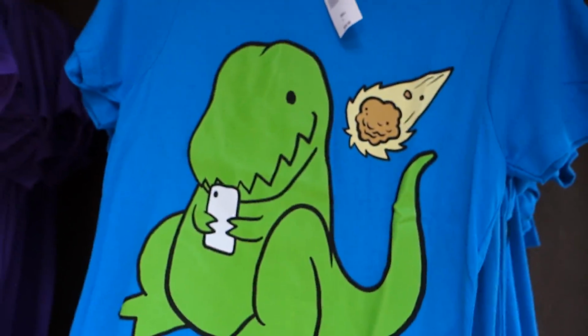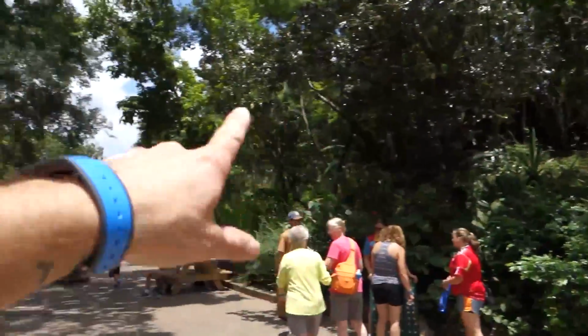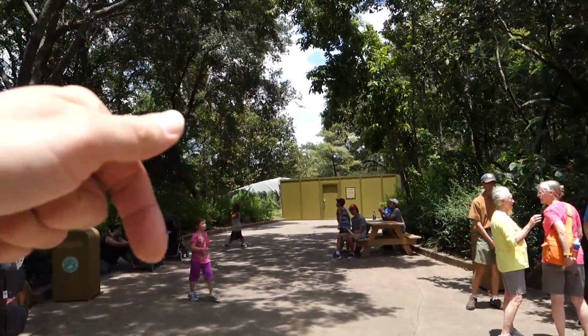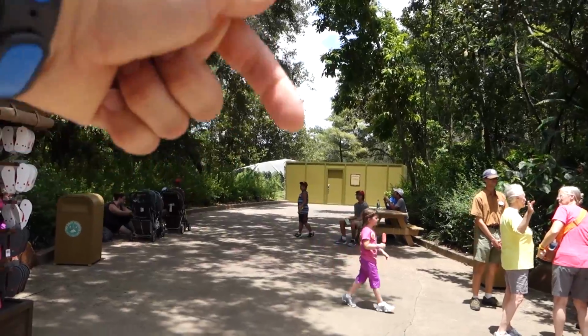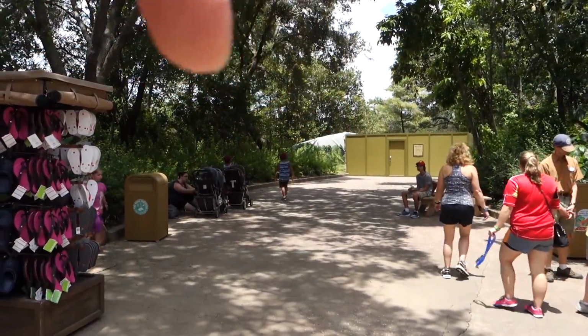Because it's got little short arms, right? So on the other side of the dinosaur area, this is the other side of that cutout, or that little pass-through that we were filming. I showed the little walkway to get down to the seating, and then if you had walked straight, you would end up over here.